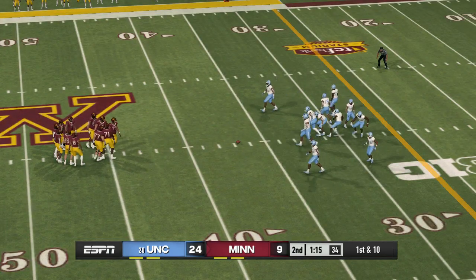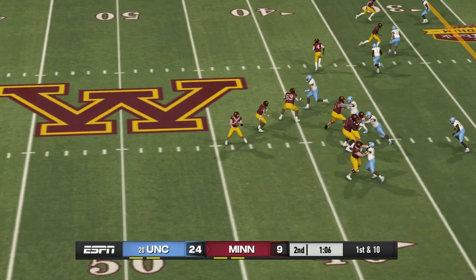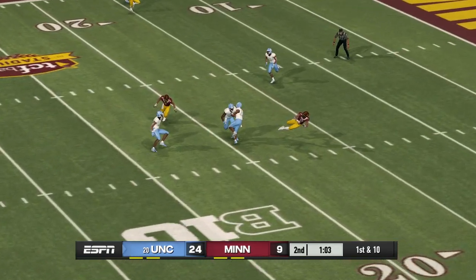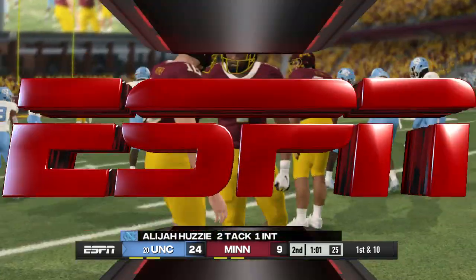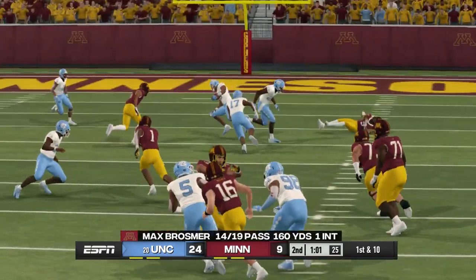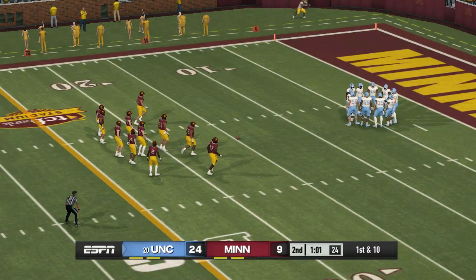First and 10, ball on the 37. Goes over the middle, intercepted. That's the last thing they needed to happen, was an interception. They're trying to fight to get back into this game, and to have that miscue, now it's really up to their defense to try to help them out. A minute left in the half.